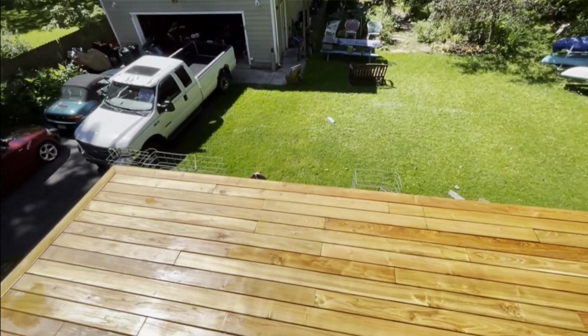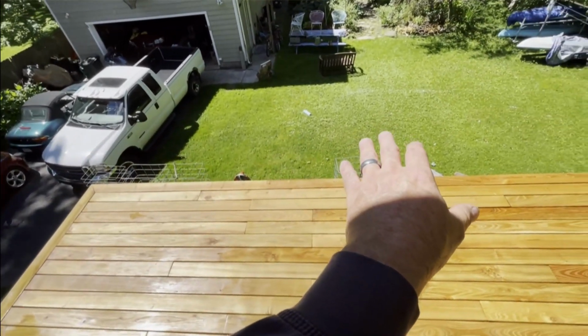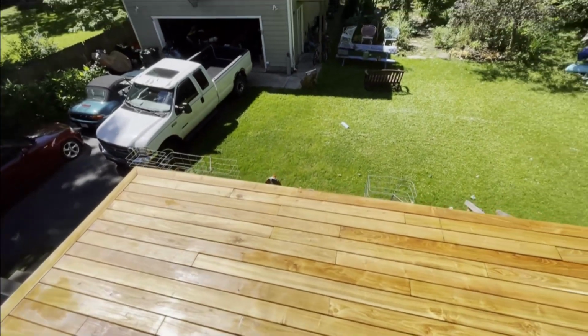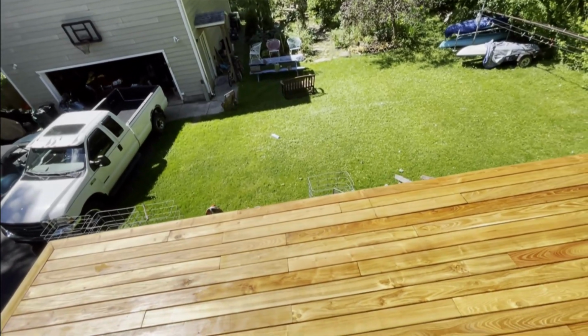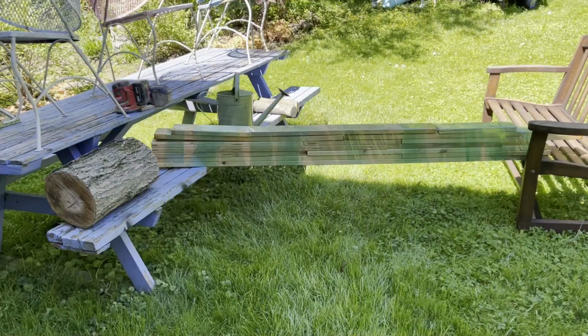But turns out it's a little too hot when I did the outside row, so it crystallized on the top instead of soaking in. Hopefully this will do that. It's 66 degrees out. It's in the sun, but can't really fix that easily. So yeah, there we go.